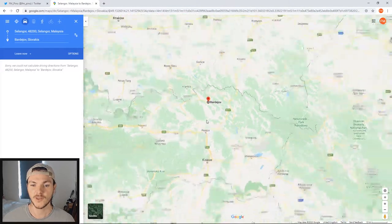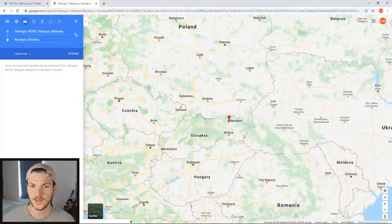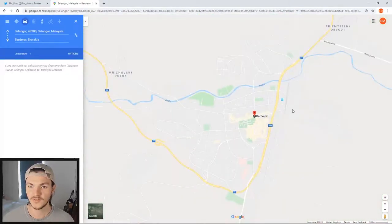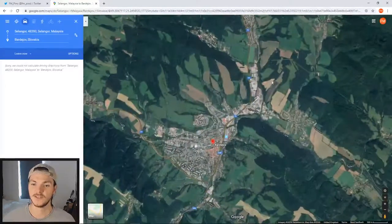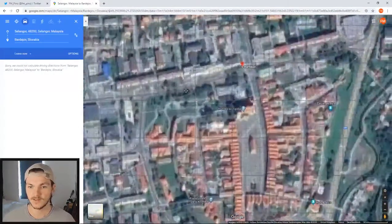But it's Bardejov, located here in the north of Slovakia, like northeast, just below Poland. And we've got Ukraine to the east of us. So we're kind of in this little area of the world. Let's zoom into Bardejov. So it's quite a small little town. Here we are. Look, it's a very, very nice mountainous area with our little sleepy town just located in the middle.